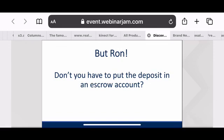So that's $10,000 that you get to keep and do whatever you want with. There's no escrow account for you to put it in. Please do not confuse these deposits with the escrow accounts that realtors have. This is your money. You never have to give it back. You only have to apply it as credit.